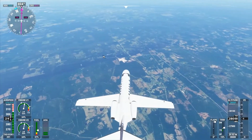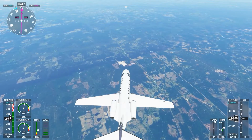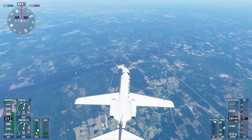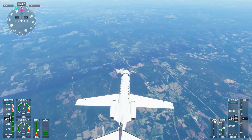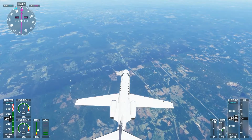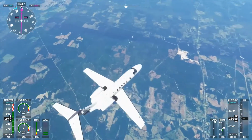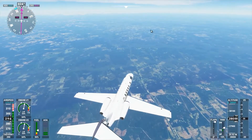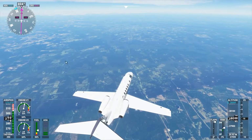Alright, I'm looking for other landmarks. That's an interesting deal right there. I don't know what that is. It's not listed on the sectional. Looks like it's some kind of a mine or something to that effect. And I think right straight ahead, or about 11:30, is going to be Lufkin, Texas.